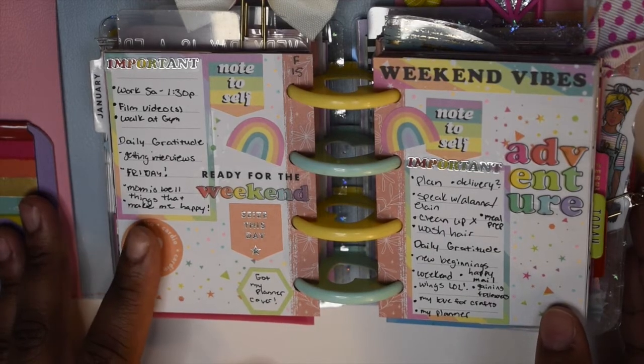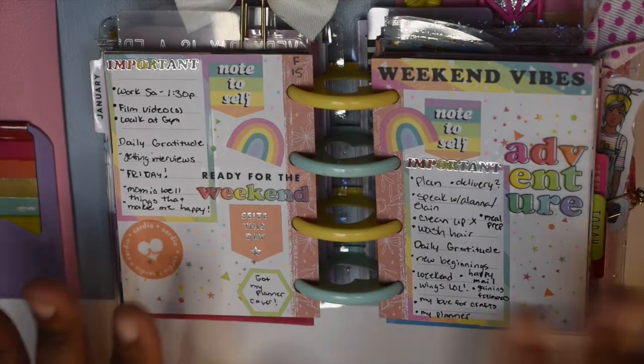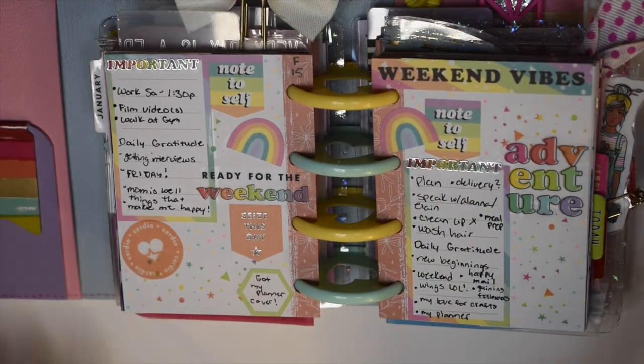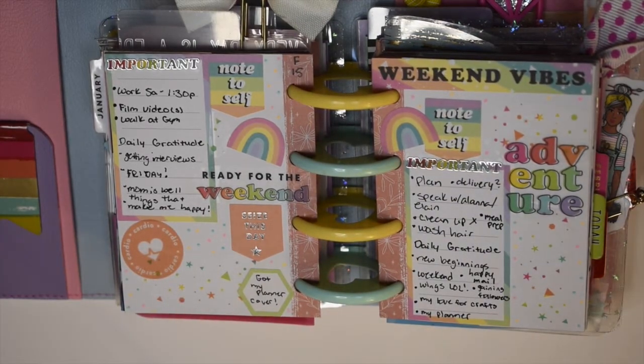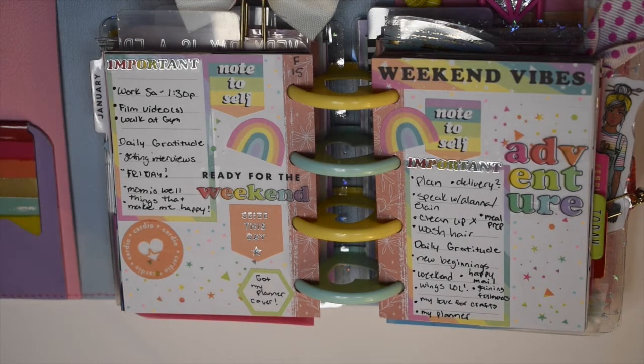Right here, it's a mess on this page because I was trying to fit everything. So here's my little to-do section and then my gratitude section is right here. I mean, it worked for me that day, so I definitely like using it. But you're going to see later in this video that I made some changes to my little system.